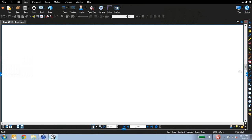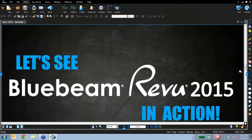Let's do it. So throughout the project lifecycle, there are bound to be lots and lots of different revisions, and you can now manage them much more easily with Revu's new batch features that I touched on before. First one I want to go over is batch slip sheet.